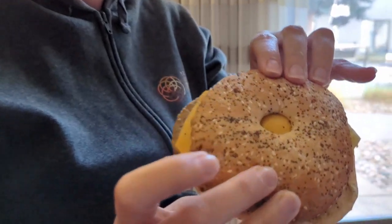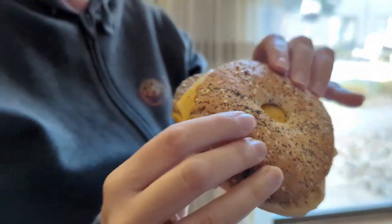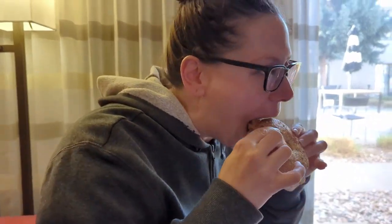For complimentary hotel potatoes, they're not bad. They're not bad. That's all I have to say. Alright, now onto the sandwich. Looks pretty good. Looks like an everything bagel. Oh yeah, that looks great. Let's see how it is.